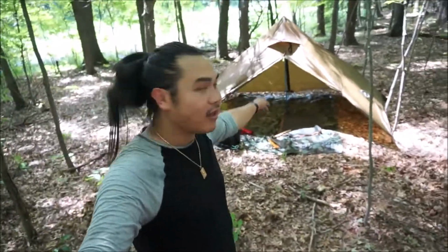What's up everyone, Clueless Bushcraft here. Today I am doing a solo day camp with my dog Raven, and I brought along my Lux hiking gear. I already got everything set up. I just need to grab some firewood and get a fire started.